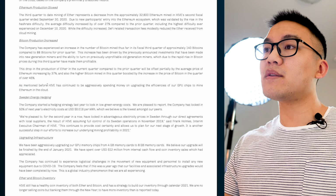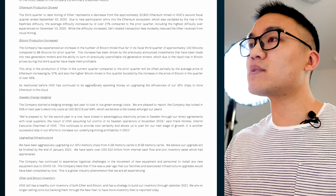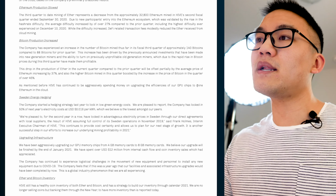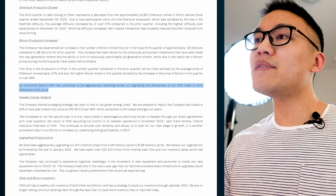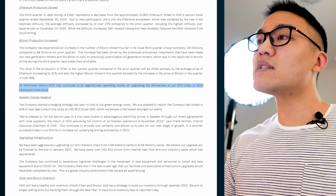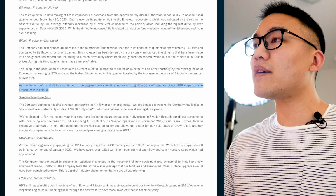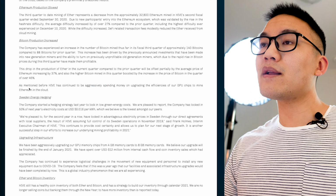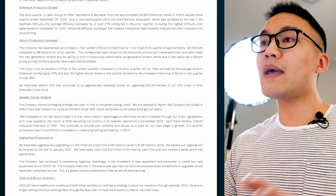And Hive also mentioned that they're continuing to aggressively expend money on upgrading the efficiencies of their GPU chips to mine Ethereum in the cloud. And Hive is also reminding investors that they're aggressively spending money to upgrade the efficiencies of their GPU chips for mining Ethereum. So they're upgrading those 4 gigabyte memories up to 8 gigabytes.